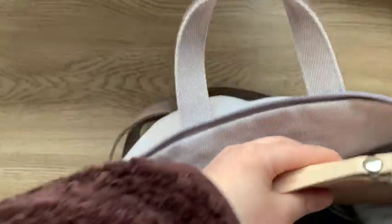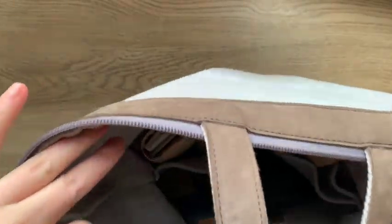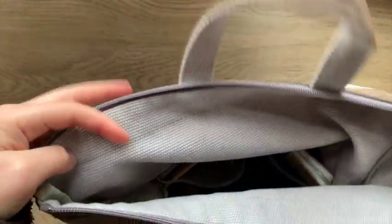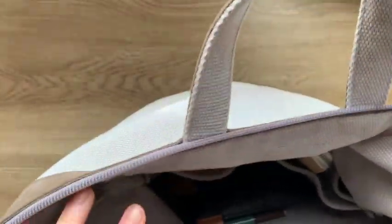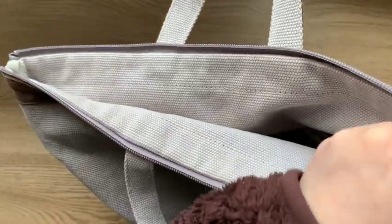And then same with my wallet setup, I can use the other pocket for that. And then when I'm going out, I often also include things like hand sanitizer, maybe some lip balm and things like that. But yeah, there you go.